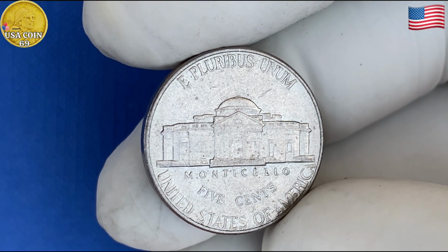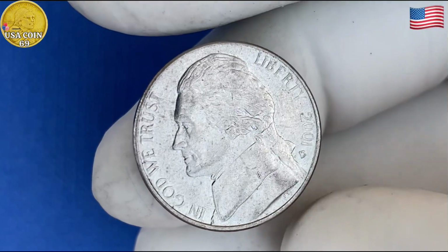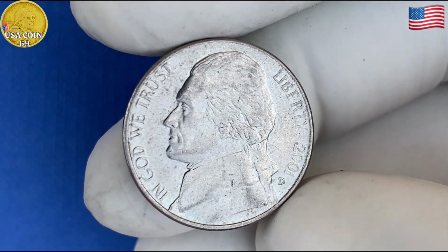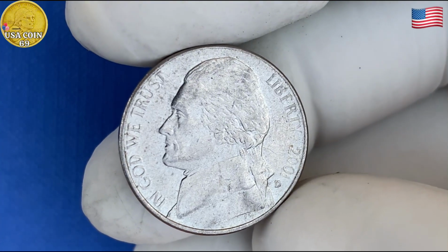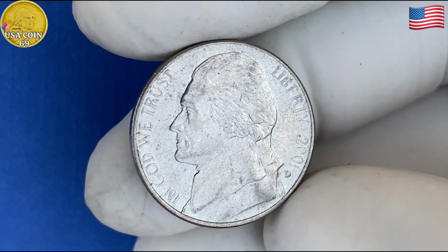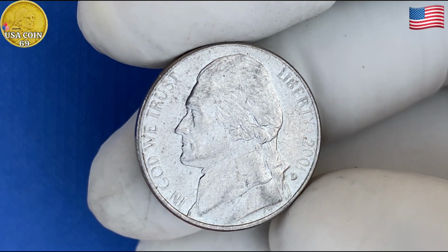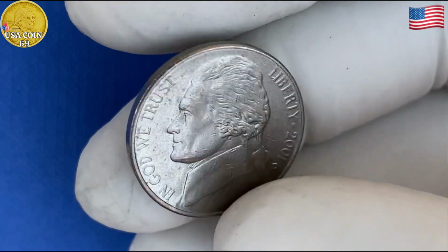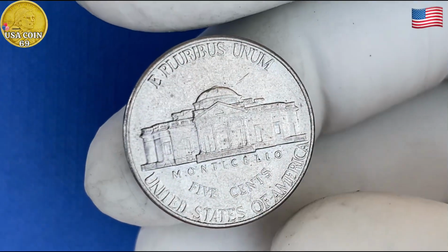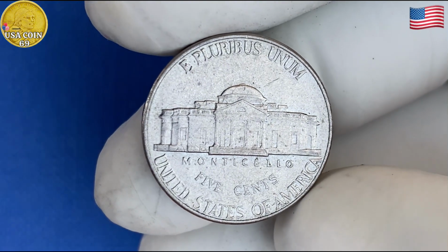And if you've got a nickel that has a unique or rare feature, it could be the key to unlocking a significant payout. If you're new to coin collecting, or if you're starting to take a closer look at your collection, here are a few tips to help you along the way. First, handle your coins carefully. Always store your coins in protective holders to prevent scratches or damage. Use gloves when handling them, as oils from your fingers can wear down the coin over time.